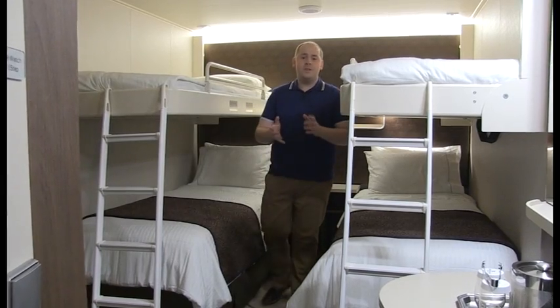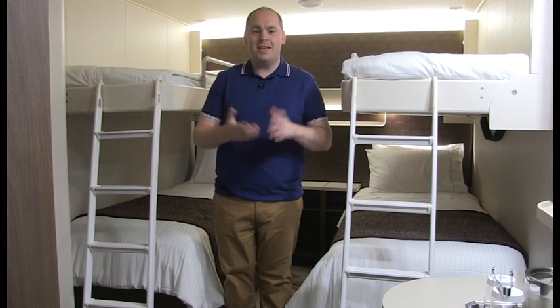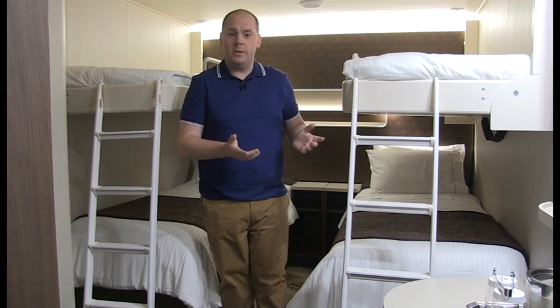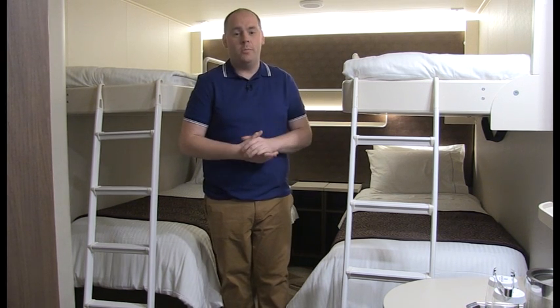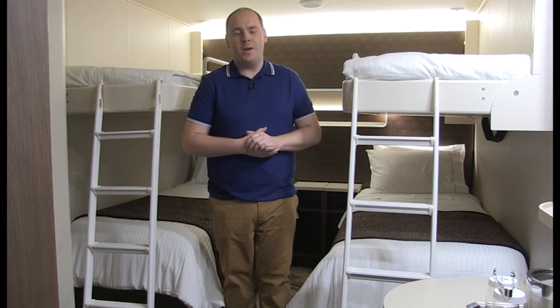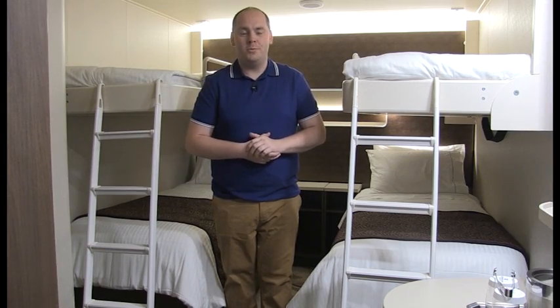Well, there are nearly 30 different choices of staterooms on board the Norwegian Escape, and this is the entry level. It's an inside stateroom. It's comfortable if you're travelling as a couple. This can be arranged as a twin or a double bed, or if you want to bring the family, there's 2 bunks as well, so the whole family can have a great freestyle holiday. There's plenty of storage space and there's a well-equipped bathroom as well.